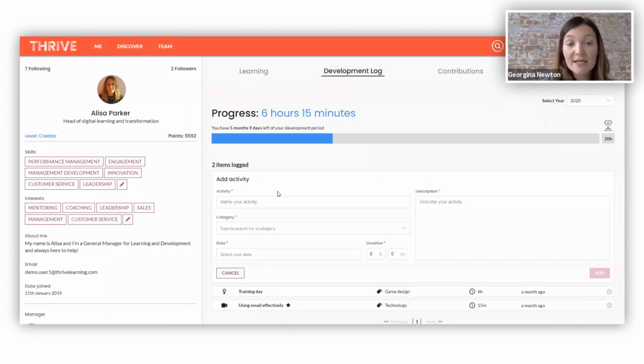But also as a learner, you can log your own CPD activity as well. So if you've done anything outside of the platform, you might have attended an event or something and you want to log that, you can easily do so here. And this progress bar just gives you a really quick way to check in and see how you're doing against what's been set to you for CPD.